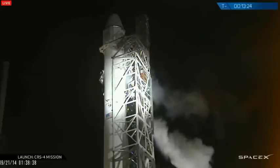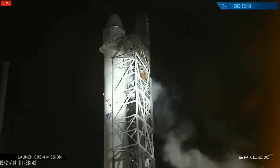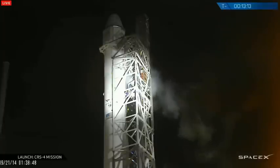Propellant loading began at about T-minus 3 hours. We are now tanked with liquid oxygen and kerosene propellants on the first and second stages. Dragon spacecraft is quiet. Its last major activity was performed at T-minus 40 minutes. Dragon team is ready for entry into terminal countdown. Air Force is ready to support with the range and tracking systems, and the weather is go.